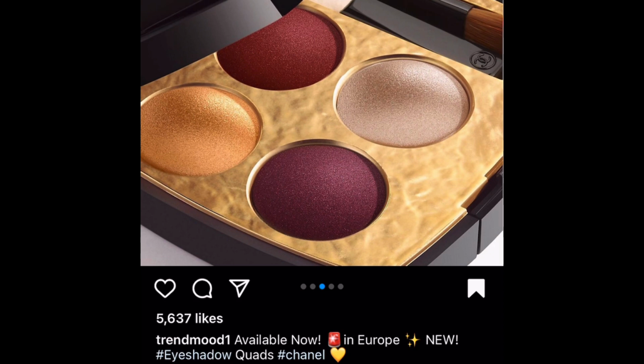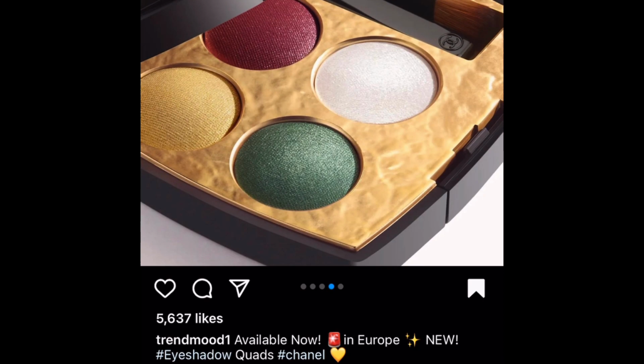It looks nice, but I don't really know how the formula of their eyeshadows works. I hear they're hit and miss according to Morgan Turner. This one looks nice too, but again, it just reminds me of the Pat McGrath six-pan that she came out with. What is it called? Bronze Temptation or Bronze Seduction. I always get those two confused.